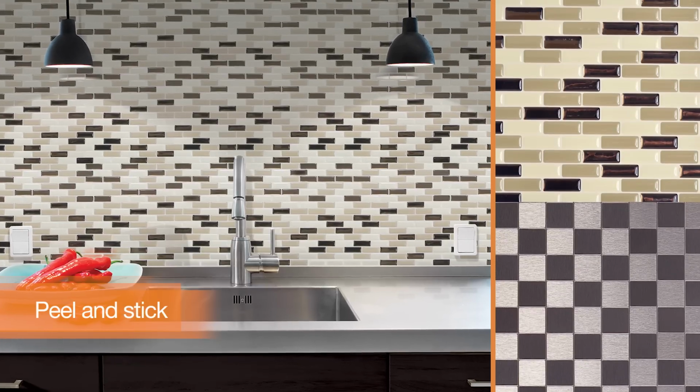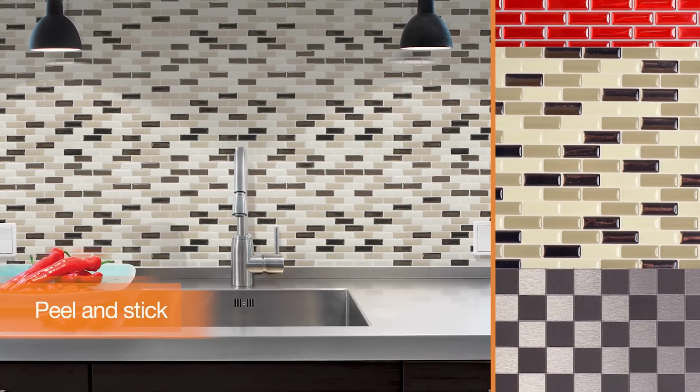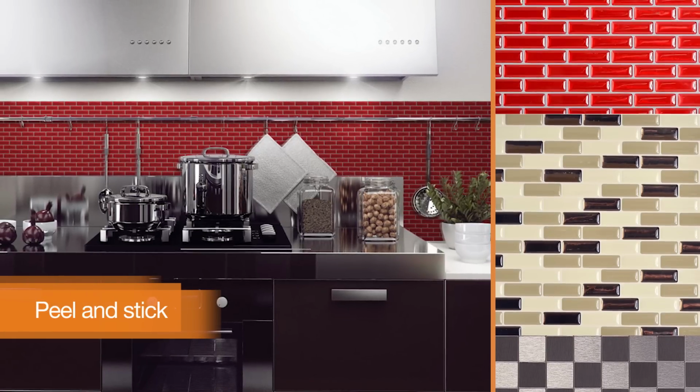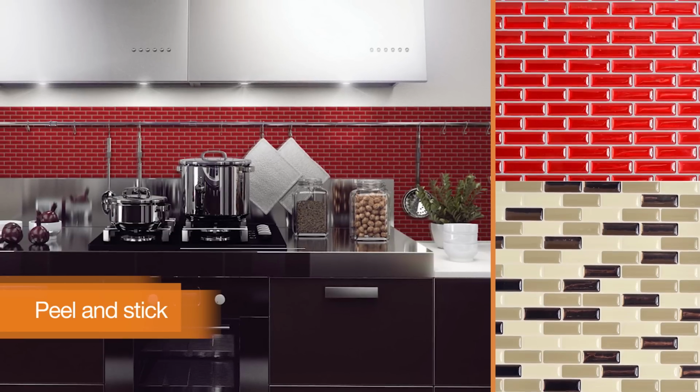The Home Depot also provides peel and stick tiles that are resistant to the heat of stovetops. These tiles are lightweight, pre-cut, and the back is topped with an adhesive. These tiles can be installed in minutes over a clean and sleek surface without any mess or specialized tools.